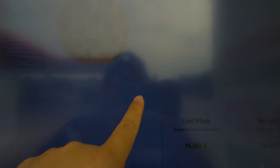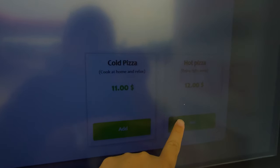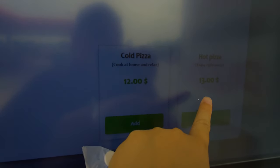So you can choose hot or cold. I guess you can bring it home to bake, and it's only a dollar cheaper. We're gonna get the pepperoni, and then we're gonna get the Hawaiian. That's it. Comes to $28.25, not bad.